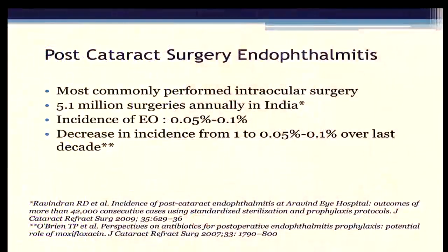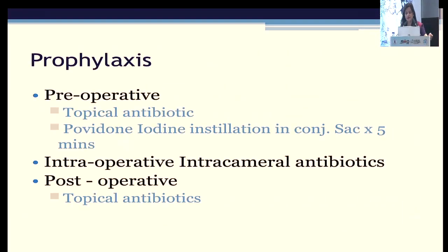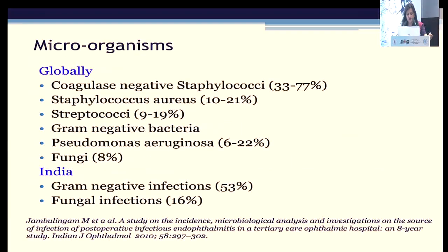Cataract surgery is the most commonly performed intraocular surgery, and the incidence of endophthalmitis ranges from 0.05 to 0.1%. And its incidence has decreased over the last decade. As far as prophylaxis is concerned, preoperatively we all give topical antibiotics and povidone iodine. Intraoperatively we use intracameral antibiotics, and postoperatively we use topical antibiotics as well.